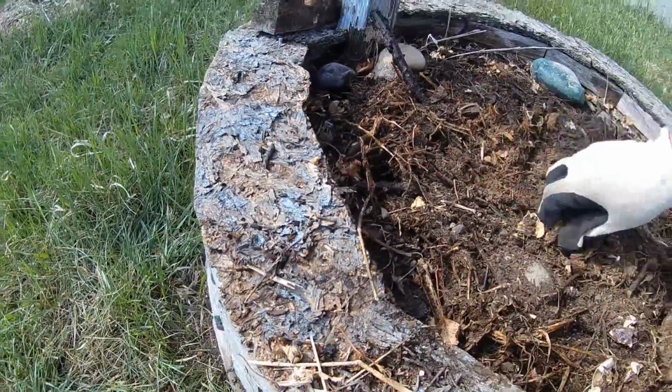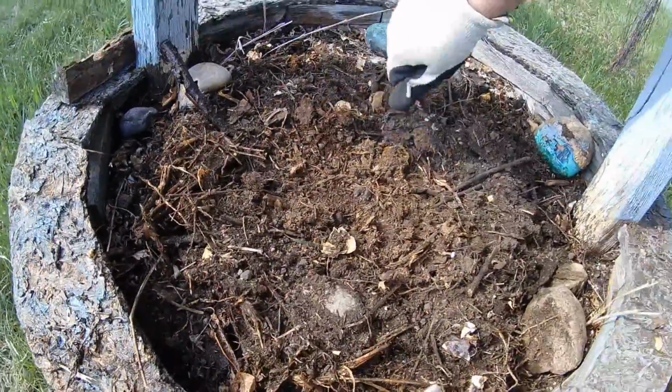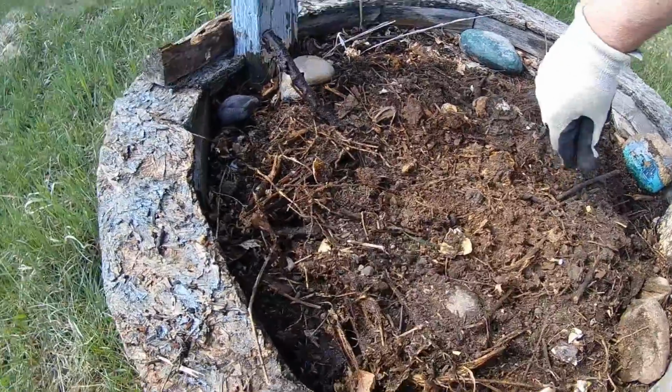Alright, so I'm just breaking up some of these big pieces of compost, because you don't want the plant to have to force its way through.